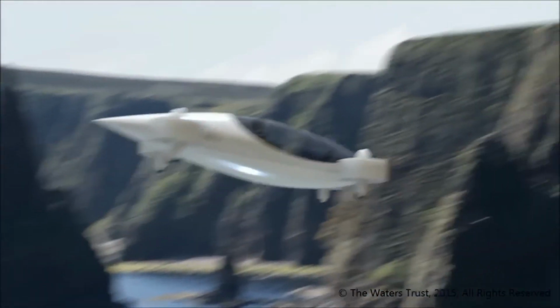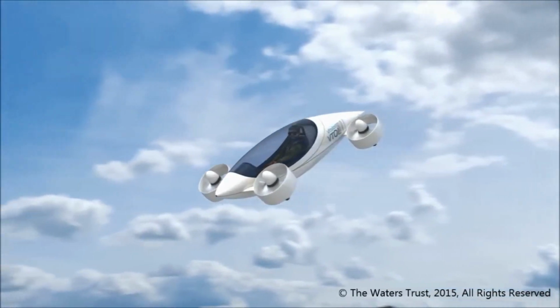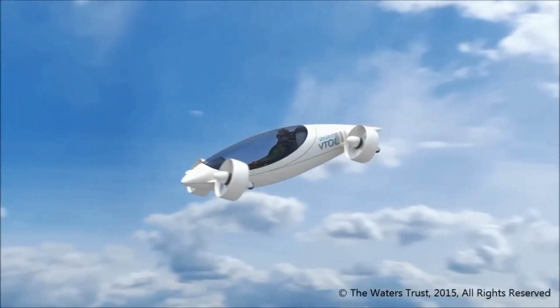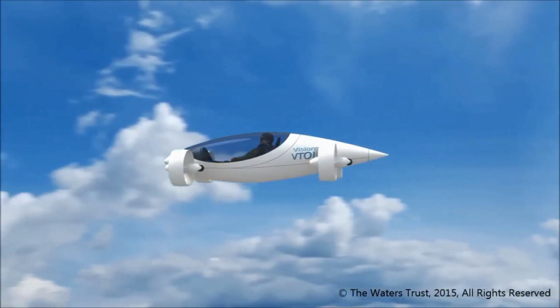The Vision VTOL is not just a dream. It's a reality in the making. The team behind it is working hard to improve the battery technology, which will enable it to fly for up to 4 hours and cross continents with ease.